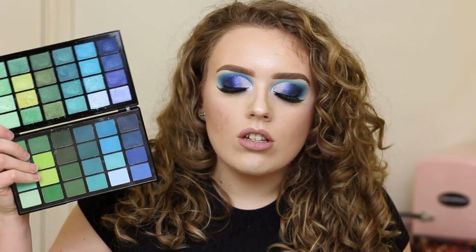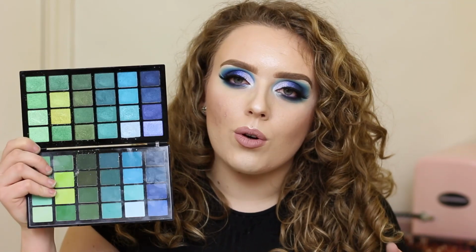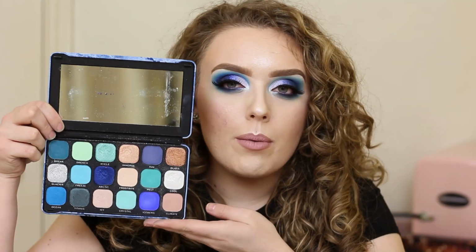I think which one you go for, rather than the cost, is just going to fall on what you actually want from the palettes. So if you want blues and greens, just go for this one. This is going to give you pretty much everything you need, even though there are a couple of things missing. Overall, you're going to have most of what you need in terms of greens and blues. If you're not interested in the greens, I would go for this one instead. It has those nudes, it has that white. I feel like I'm just repeating myself, but it does have a bit more variety.